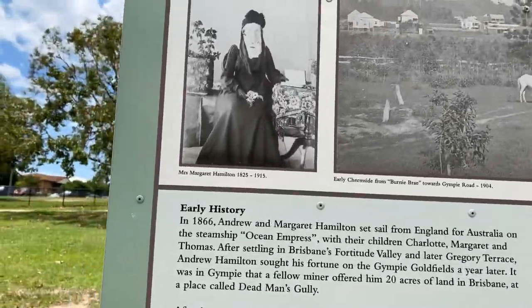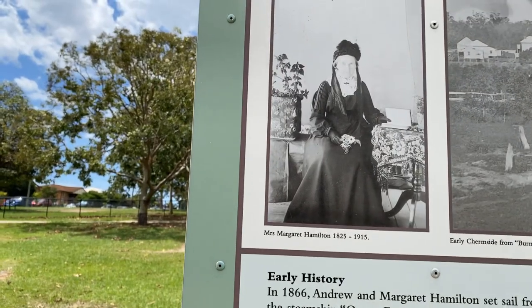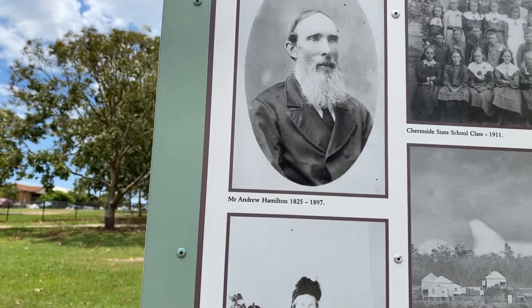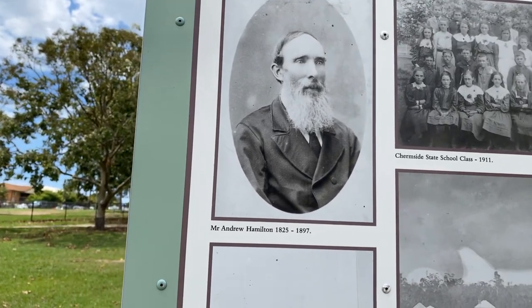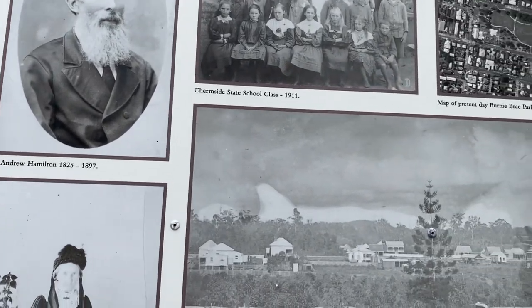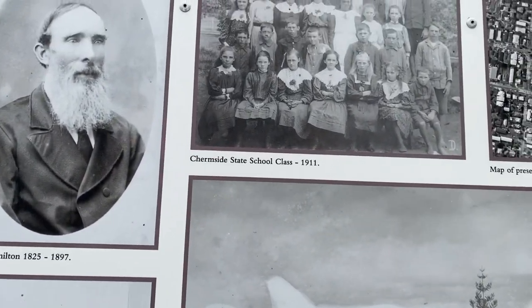This is Mrs. Margaret Hamilton, 1825 to 1915. Andrew Hamilton himself, 1825 to 1897. Having to hold this camera right up high to get these photos. I hope you can see them all right.